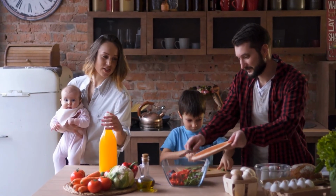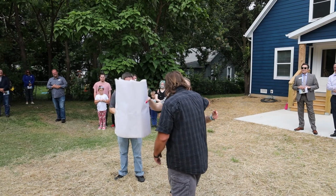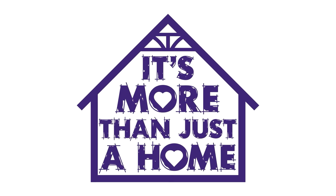It's where you live, it's where you grow, it's where your dreams unfold. It's in every chapter of every story, it's more than just a home.